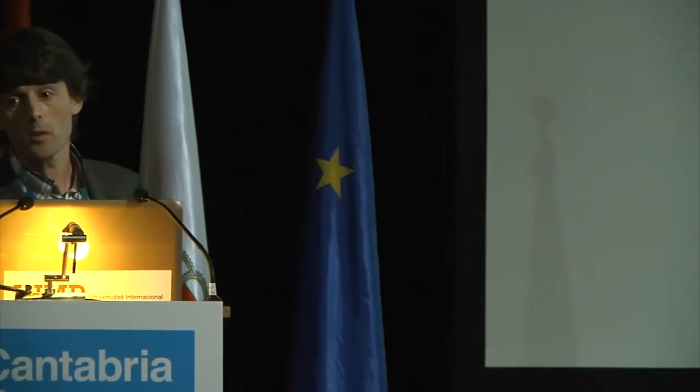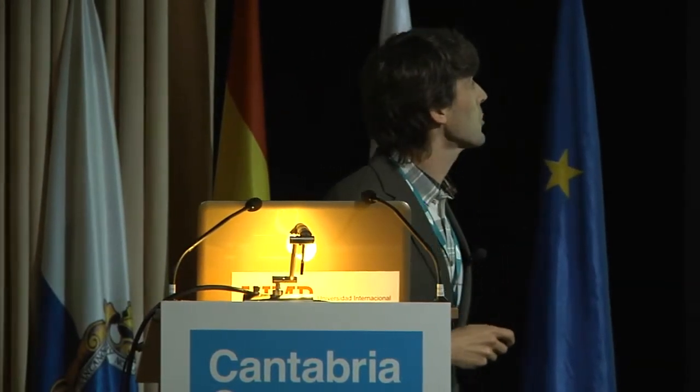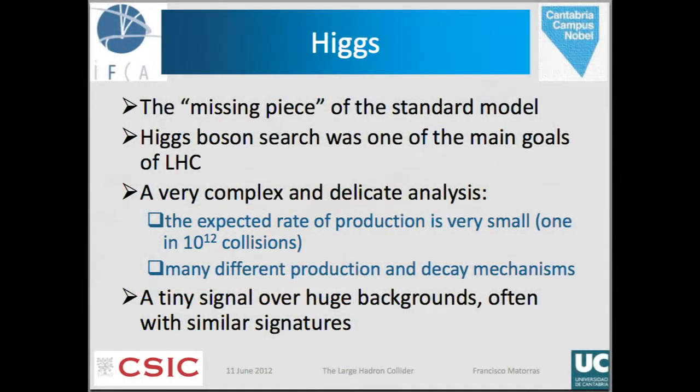Sven gave a very nice introduction to the Higgs. So I will just mention the experimental part. The Higgs boson was one of the main goals of the LHC, not the only one, but one of the main goals. But even if many things were designed to search for the Higgs, it's a very complex and delicate analysis.